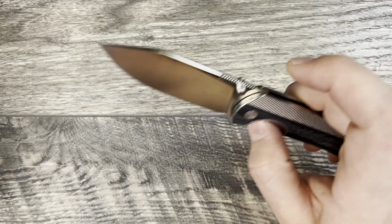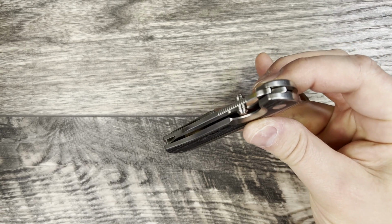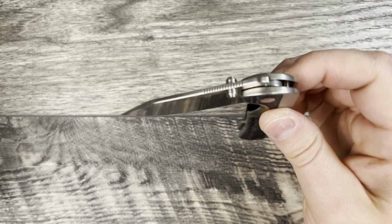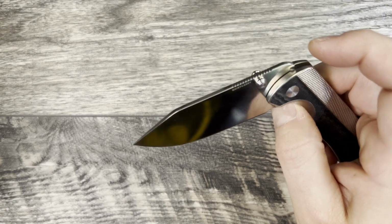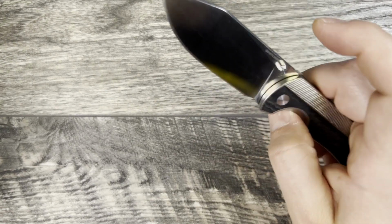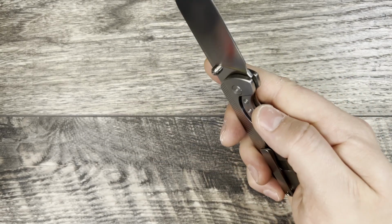It had really nice factory bearings, but I have to admit, with the skiffs on this one, it improved the action to where it is damn near a guillotine. I mean, it is so smooth on the close and absolutely no feedback to be felt through the knife at all until it closes. And then you just feel a slight click in there. So very, very smooth action. And that's what I equate it to.